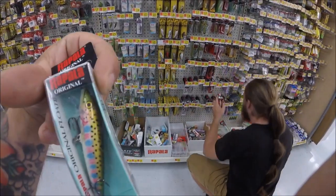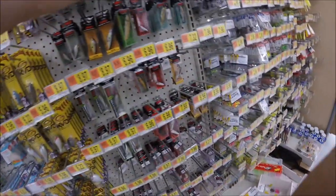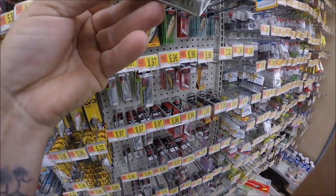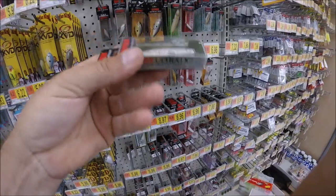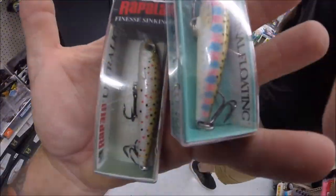Original floating, the Rapala F7 and the rainbow trout. Actually, I like this one better. Right here, boom. That's a finesse sinking. I might go with both, actually. Matter of fact, I'm going to get both. That's what I'm going to go with.